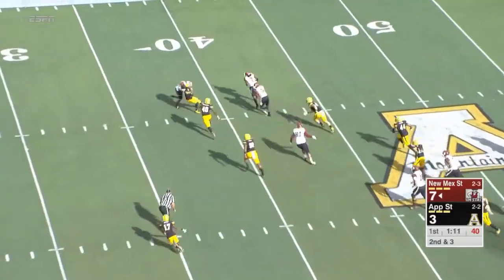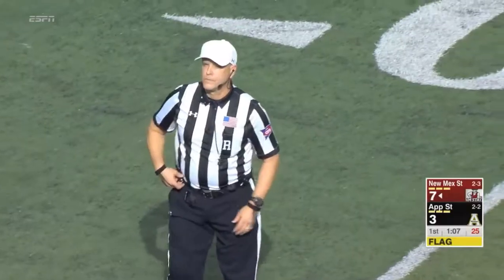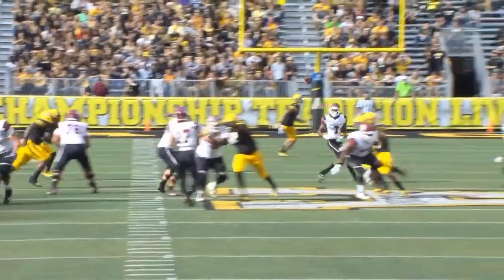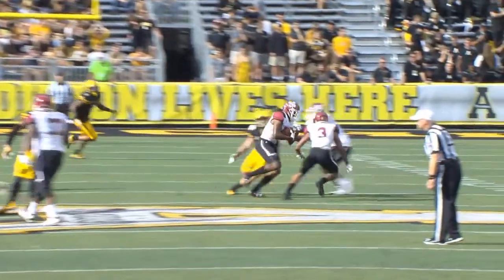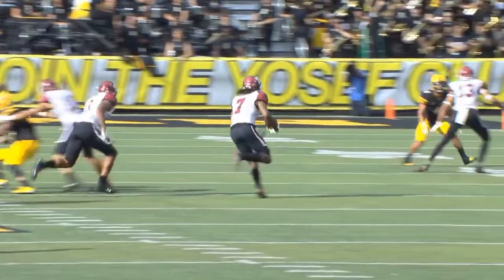Rogers fires. That's going to be a first down catch and more for Hogan. And Hogan finally out of... Illegal block in the back. Offense, number 10. What are you doing? Well, that's what you get for thinking. Nobody asks you to think. We're not paying you to think, but there's a block right there, a little hold.